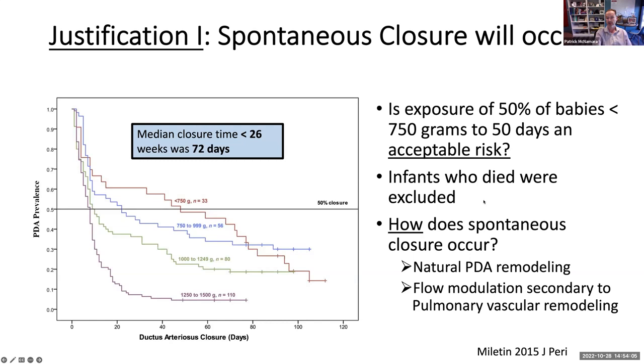Secondly, many babies who died in the first postnatal week were excluded, which gets to the question of what percentage of those infants in that first postnatal week actually had an open duct. Certainly looking at the published literature and at our own experience, the vast majority of the babies who do die in the first week do have an open duct.